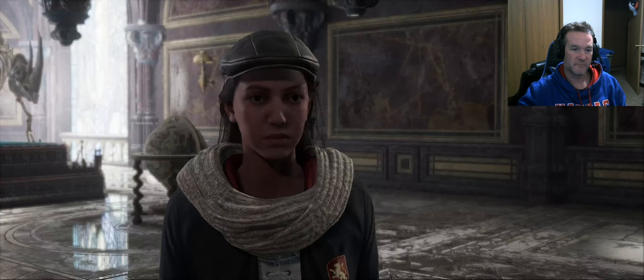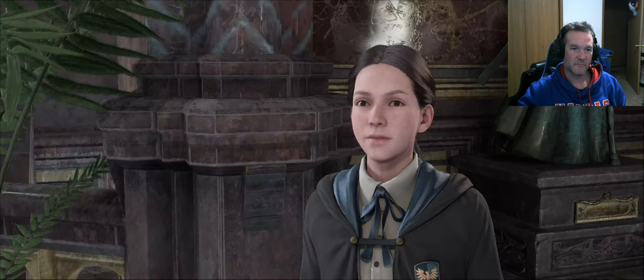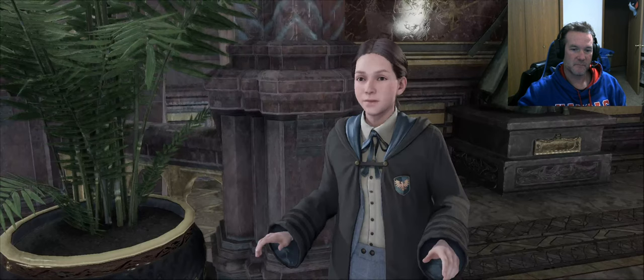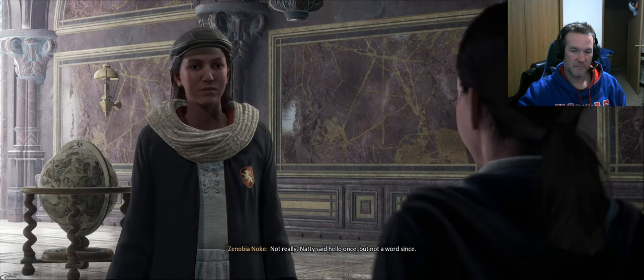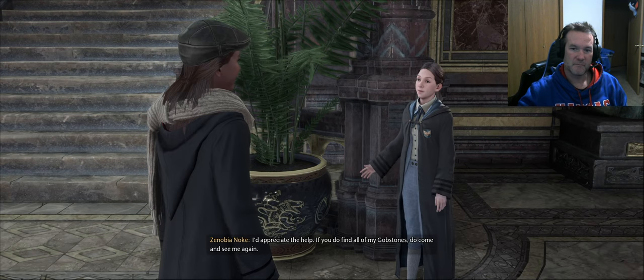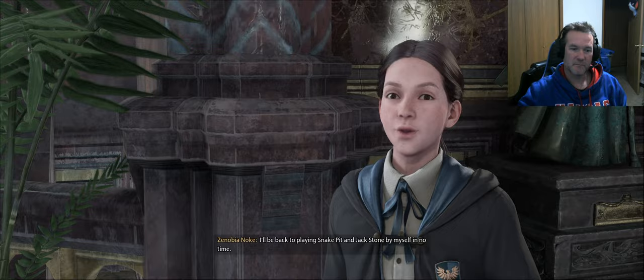Do you have any suggestions on how to get your gobstones down from their hiding spots? If I knew that, I'd get them myself. Whoever hid my gobstones that high got up there somehow. Haven't you any friends at school? Not really. Natty said hello once, but not a word since. I'll see what I can do. I'd appreciate the help. If you do find all of my gobstones, do come and see me again. I'll be back to playing Snake Pit and Jackstone by myself in no time.